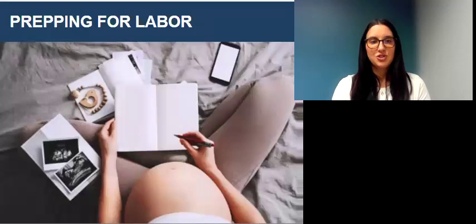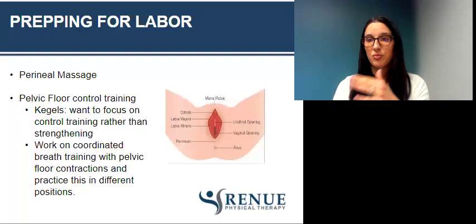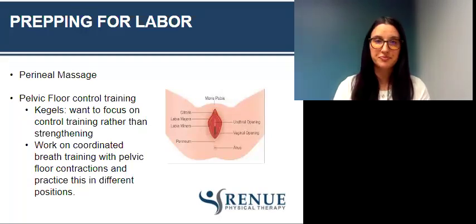All right, we'll go into prepping for labor. So a great thing to start towards the end of your third trimester is a perineal massage. So tearing can occur in up to 90% of women with their first vaginal delivery. Most are not that serious. They can heal with a few stitches. We grade them on severity, and that depends on where you tear and how deep you tear.